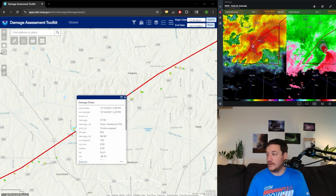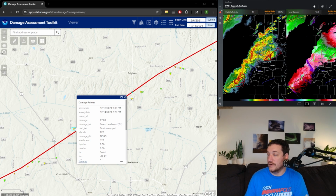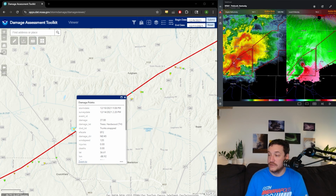All right, so looking at our 908 radar signature here, we've got a pretty good velocity couplet there. We've got a little bit of a hook echo right there, and then I want to zoom out on what is going on at this time. So we have a major-ish tornado at this point headed directly this direction, right? Directly at Mayfield, which is a fairly decent-sized town in southwestern Kentucky.